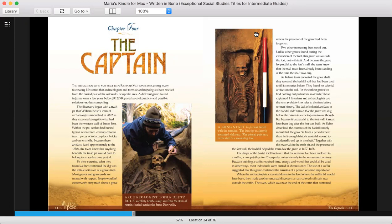Two other interesting facts stood out. Unlike other graves found during the excavation of the fort, this grave was outside the fort, not within it. And because the grave lay parallel to the fort's wall, the team knew that the wall must have already been standing at the time the shaft was dug.